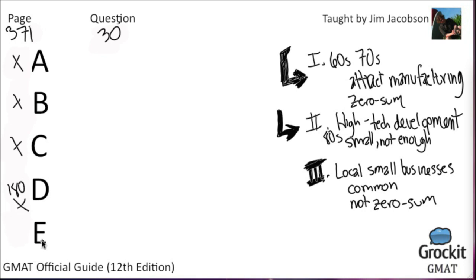So E, it does not advantage one local workforce at the expense of another. So that is something that it lists in the passage. It says, although this approach was preferable to victimizing other geographical areas by taking their jobs, it also had its shortcomings. So it does not create jobs at the expense of another location, which is what we're after. Something mentioned in the passage. Answer choice E.